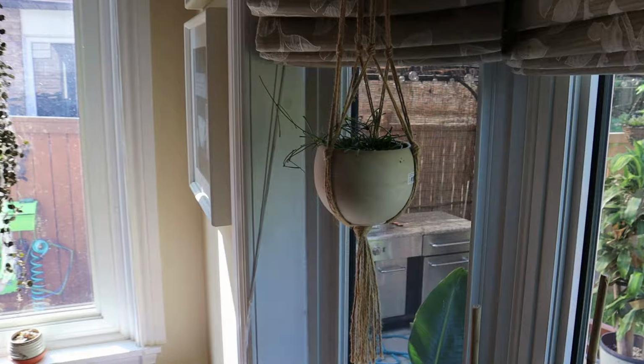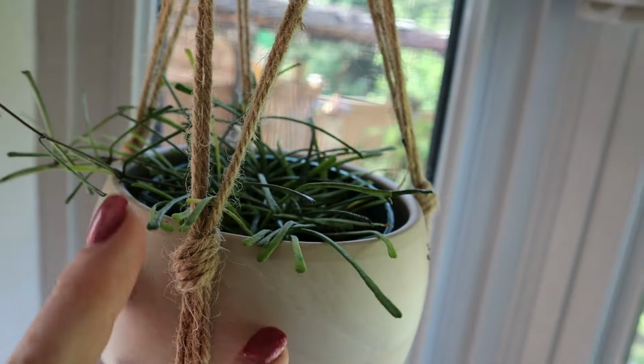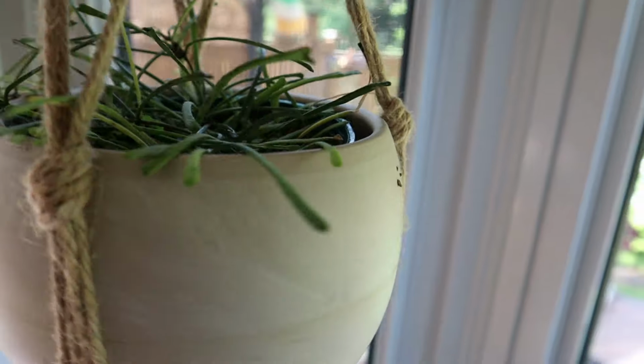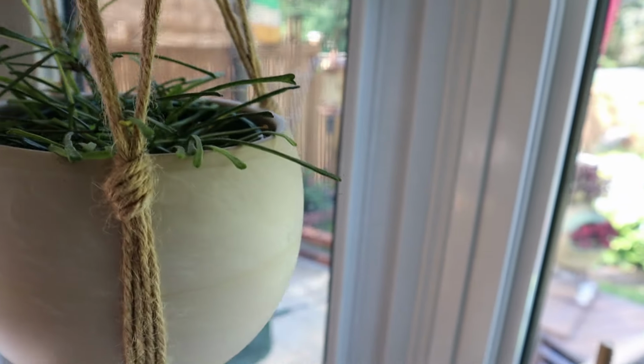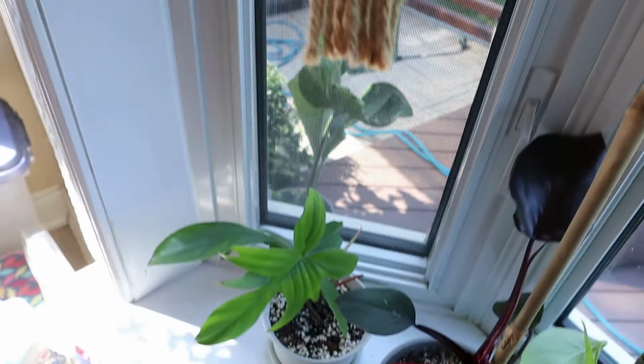And then over here we have my Hoya retusa. Now I had a huge Hoya retusa, and I lost it to thrips. I didn't realize it had thrips until it was too late. So I have this new one, which I love, but it's very small, but it's getting there.